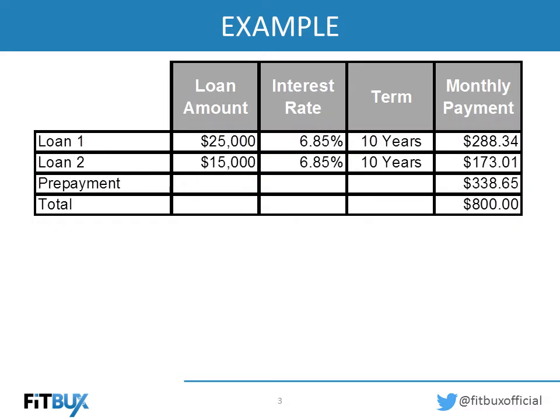So for our example, we'll assume that you have two loans. Loan number one is $25,000 at a 10-year term and 6.85%. And loan number two is exactly the same, except the loan amount is $15,000. Now the column in our example that needs to be pointed out is this monthly payment column. So your required monthly payment is $288 for loan number one, and it's $173 for loan number two.